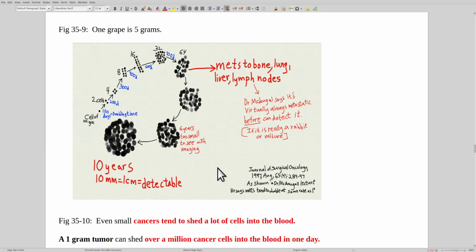According to Dr. McDougall, he says that metastatic lesions typically have a doubling time similar to the rate of the primary tumor. And there's other things that factor into it. If the patient's immunosuppressed, the cancer might grow more rapidly. That's another reason why I'm a big believer in trying to maintain optimal function of your immune system, because it's your immune system that removes cancer cells.